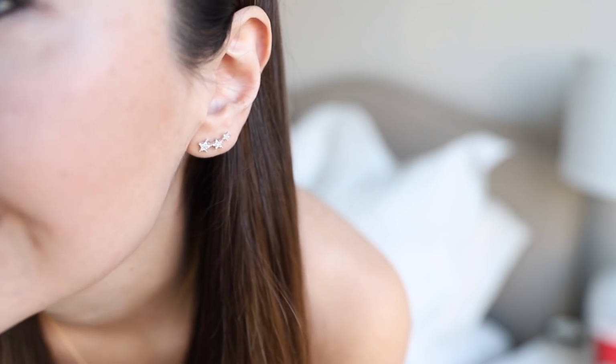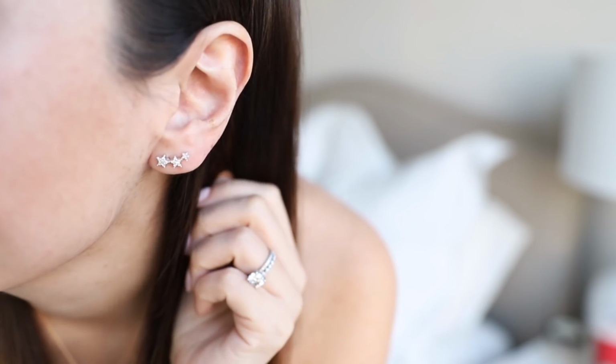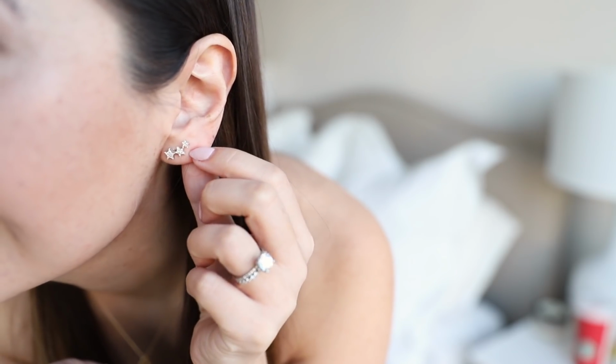So they're just a very simple kind of sparkle stud, but it's a row of 3 stars, so it kind of looks like it's almost a cuff, but it's not as bulky as a cuff. So I thought these were so pretty. I couldn't resist. I probably didn't need another pair of studs because I do have quite a few now, but I thought these were so lovely, and I've just been loving the combination.